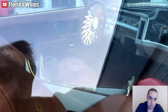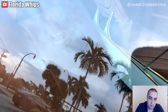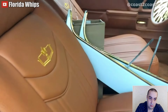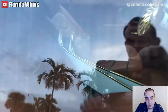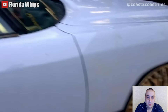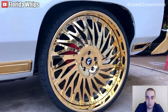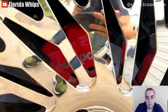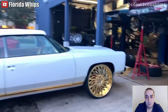There's those skirts. Interior. So I can get you a better visual of the interior. Clean. Really beautiful setup here. Sixes for the Wilwood brakes. Coast to Coast Customs. Just another one.